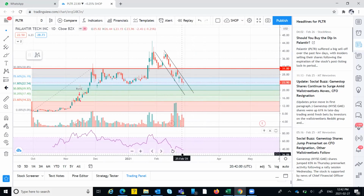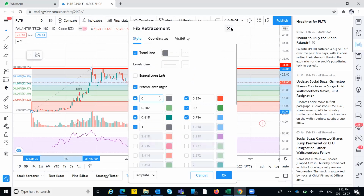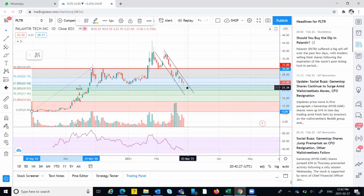Currently, the RSI is showing a neutral sign, and this can be one of the indications that it may start moving upward from this point. RSI is neutral, volumes are almost more than average at this point, and number three, it's currently at support level. So based on the retracement ratio, this point can be a good turning point for the stock.